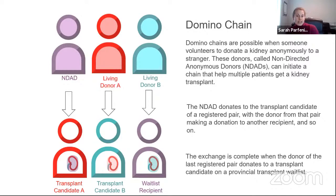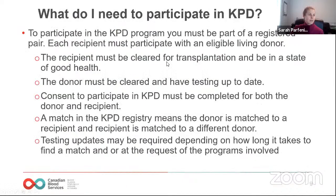So we have reviewed what the KPD program is, how the CTR works, and the 3 different types of chains. Now I'm going to pass it off to Michael, and he is going to explain why you would want to enter the KPD program, what you need to participate, and the importance of anonymity. Thanks, Sarah.